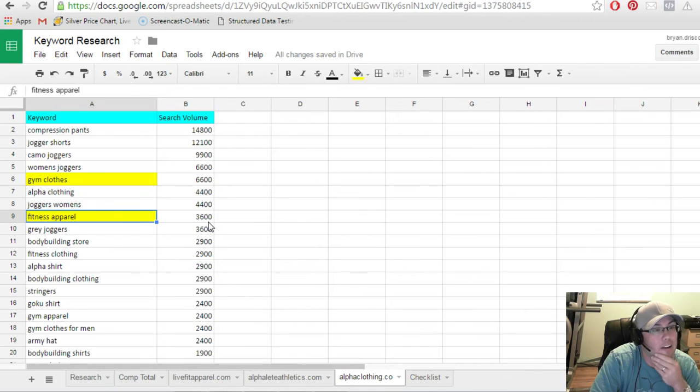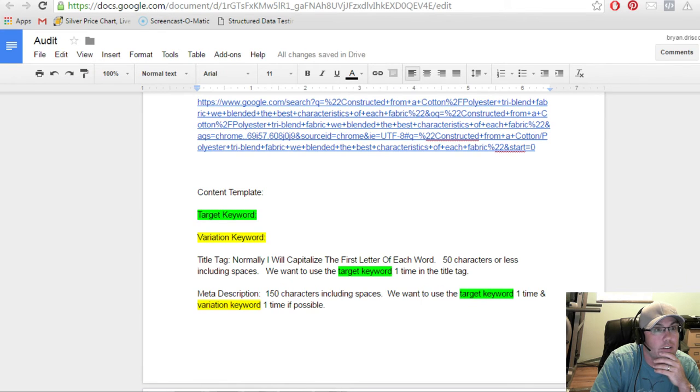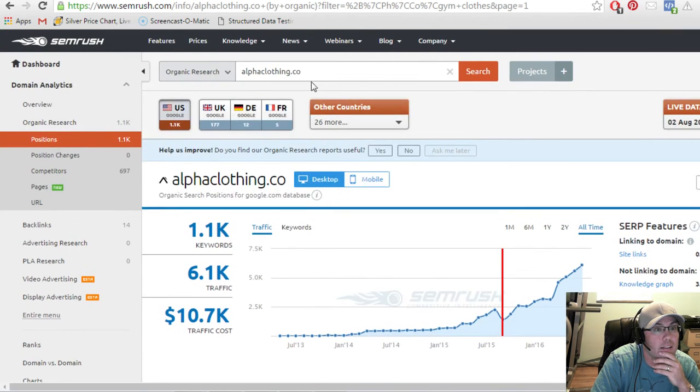You kind of have to think about these too, because when you write a title tag, it's almost like figuring out a puzzle. You have to get the words in the right order so that it makes sense and also fits. Well, this one's kind of easy because fitness apparel is in the brand name. Sometimes I'll look at the competition too and see what they're doing, just to get an idea.